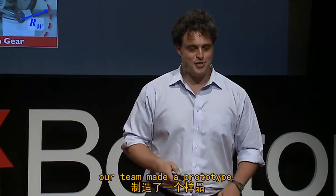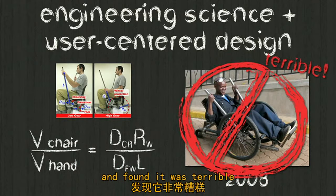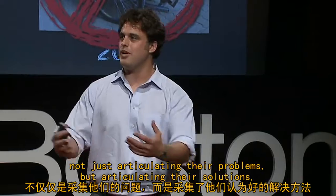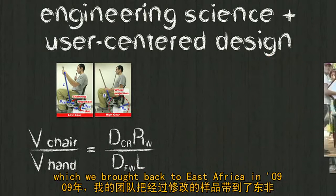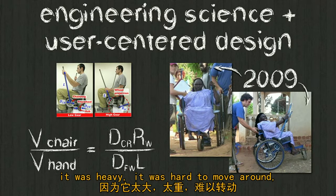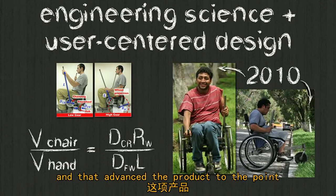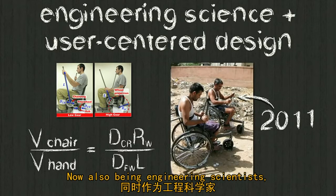So as a wet behind the ears student, excited, our team made a prototype, brought that prototype to Tanzania, Kenya, and Vietnam in 2008, and found it was terrible because we didn't get enough input from users. So because we tested it with wheelchair users, with wheelchair manufacturers, we got that feedback from them, not just articulating their problems, but articulating their solutions, and worked together to go back to the drawing board and make a new design, which we brought back to East Africa in '09, that worked a lot better than a normal wheelchair on rough terrain, but it still didn't work well indoors because it was too big, it was heavy, it was hard to move around. So again, with that user feedback, went back to the drawing board, came up with a better design, 20 pounds lighter, as narrow as a regular wheelchair, tested that in a field trial in Guatemala, and that advanced the product to the point where we have now that's going into production.